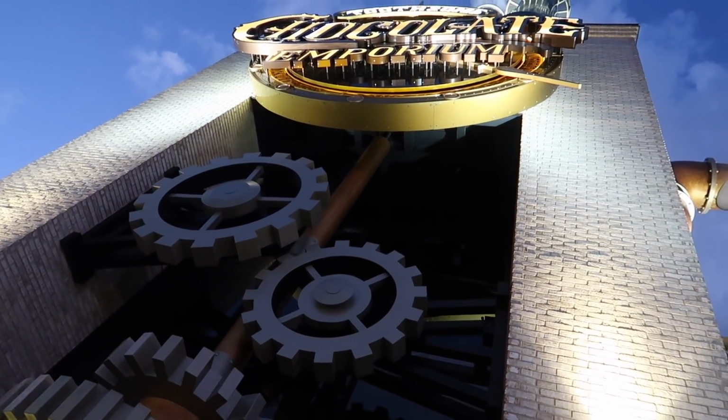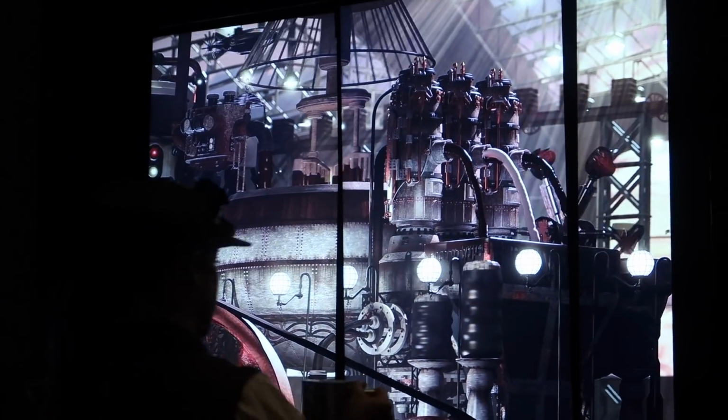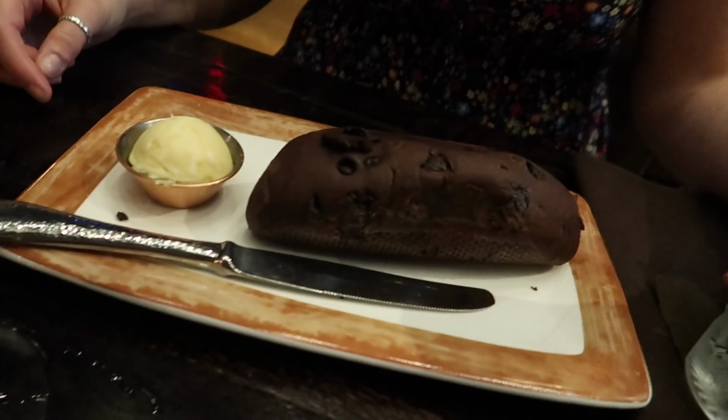Whenever I do a trip, I normally try and go to Universal twice so that I can experience both, because I absolutely love both of them. But on this occasion, we're going to go over to Toothsome Chocolate Emporium. I absolutely love this restaurant. The theming is excellent. On the menu, a lot of the food, even if it's savoury, does have like little chocolate elements to it. It's really interesting.